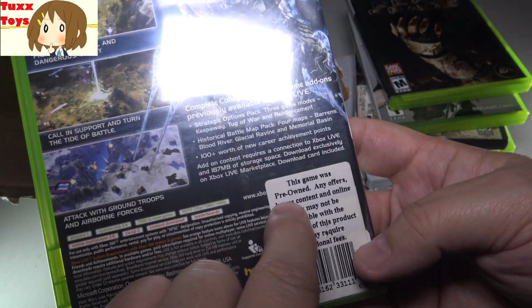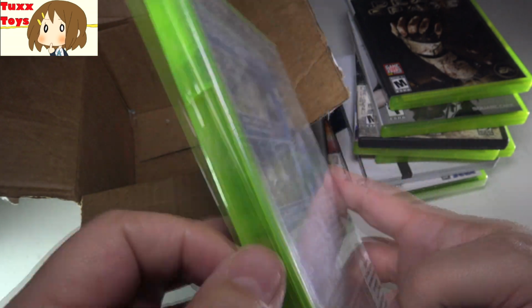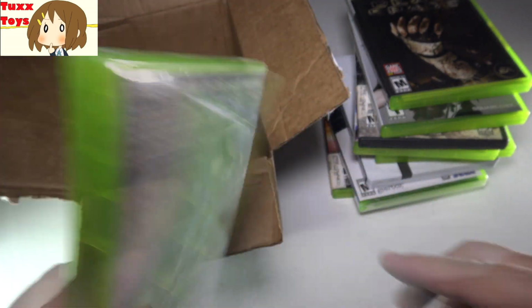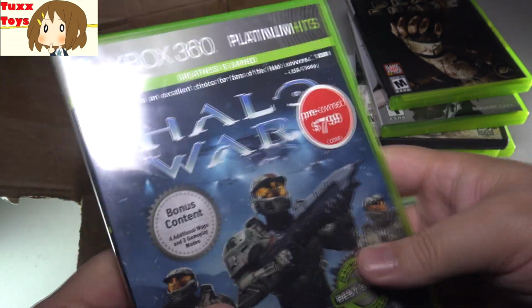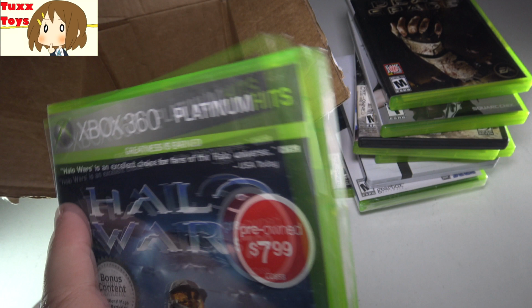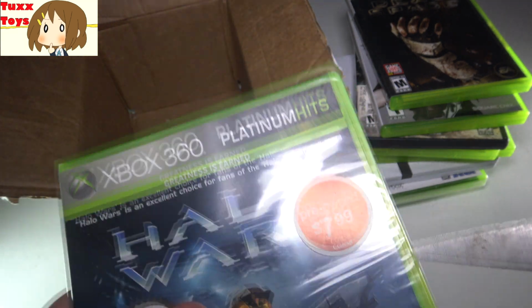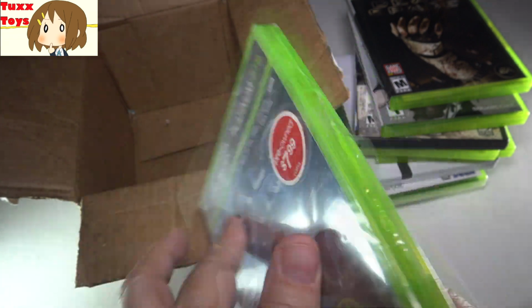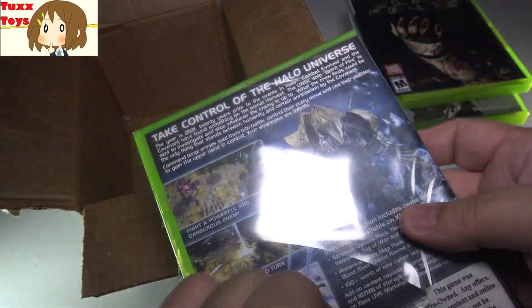Oh wait, what the heck? This game was pre-owned. Any offers, bonus content, maybe playable. Oh boy, all right, fine. We're gonna open this up. Now it says it's used, but it looks brand new. It's shrink wrapped and has a sticker, pre-owned $7.99. I honestly thought this was new. Let's see what this looks like on the inside. Boy, I'm gonna freak if this is some great, cool game besides Halo Wars.